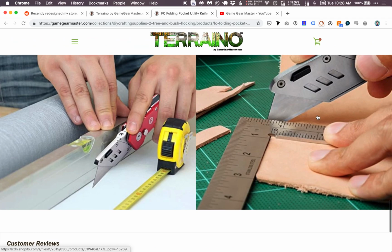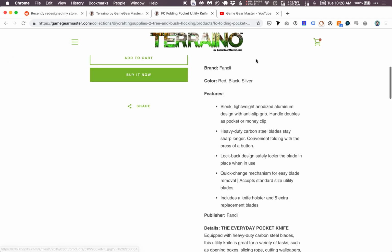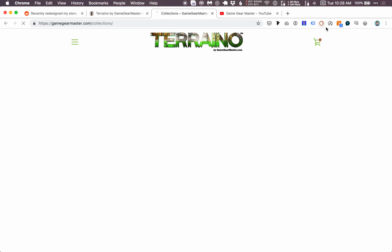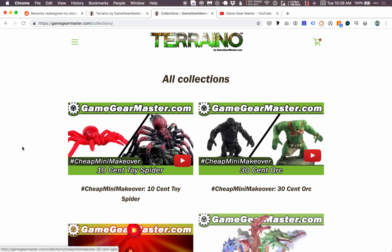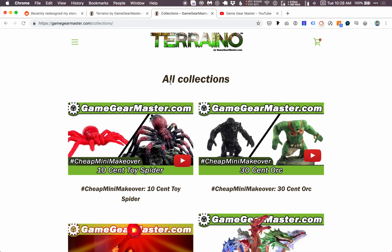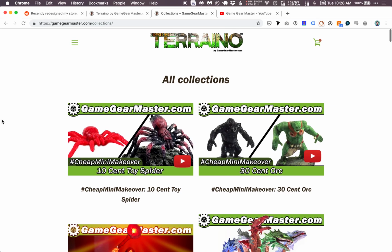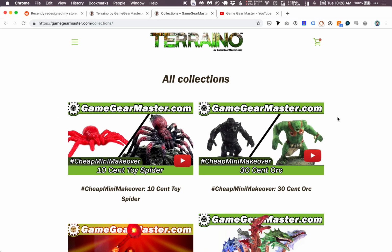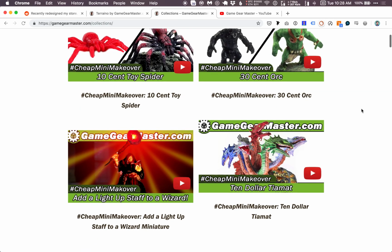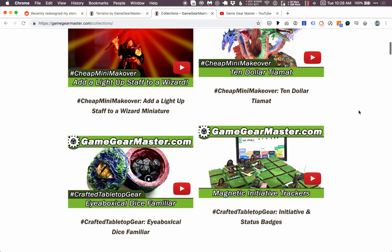Knife stuff. Okay. So I think you're going to need to work on your collections and how you're categorizing things. What I want to see under collections is tools. And inside of tools, I would see knives, glue, cutting boards, that sort of stuff.